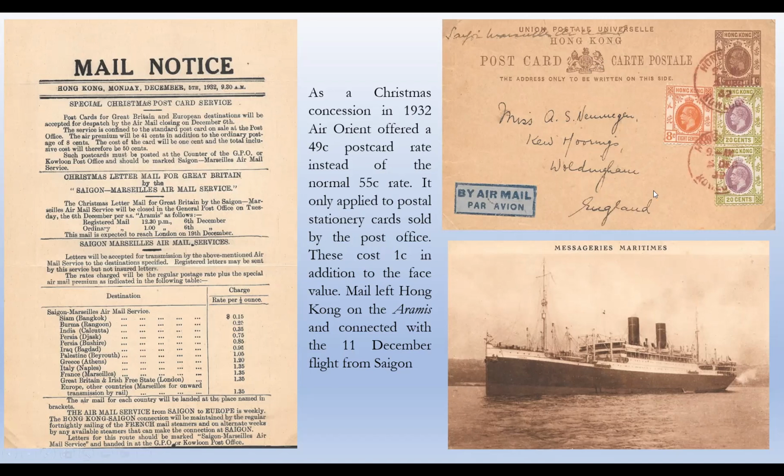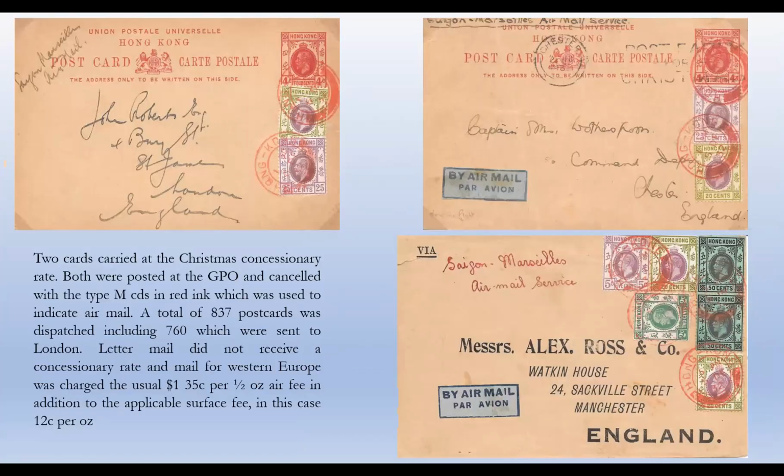There's one card there that was cancelled in Kowloon, a 1 cent card made up to 49 cents. And then there's a couple of other cards, one I've borrowed off Susan, the one top left. The other addressed to Captain Witherspoon. He was a very prominent aerophilatelist in the 1930s.